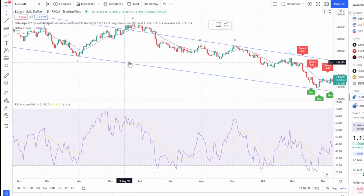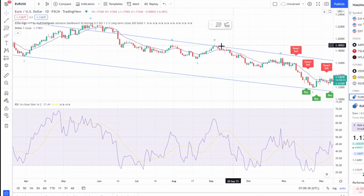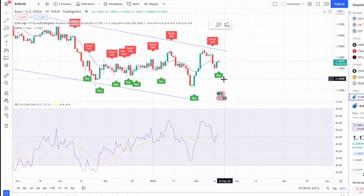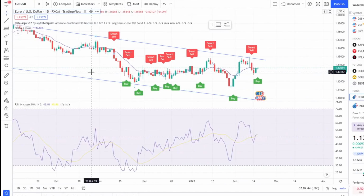Same thing when it touches the top. Here, here, here, and here. It starts to shoot down. So obviously even it tells you over here, smart sell. This would be a sell. So this is the first indicator we're going to go and use, is the overall general direction of this market.